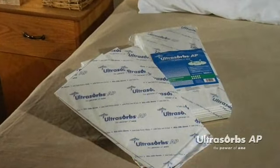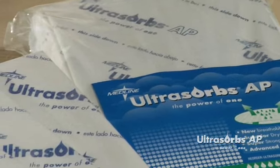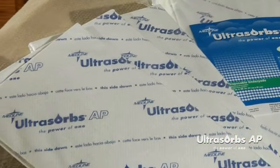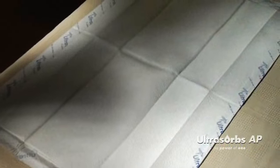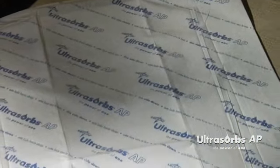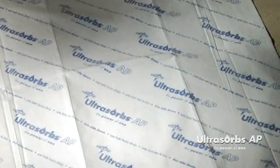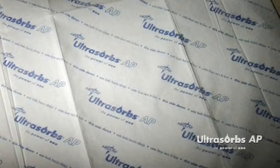Another great advantage of Ultrasorbs AP is its breathability. Ultrasorbs AP can be used on any surface, including a low air loss bed, to help keep air flowing through to the skin. Traditional breathable underpads can leak through the back when under pressure, increasing the likelihood of contaminating the surrounding environment. You won't have that problem with Ultrasorbs AP. These unique dry pads are both breathable and effective in eliminating strike-through under pressure.